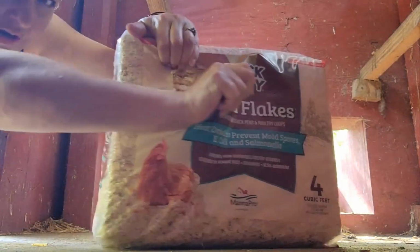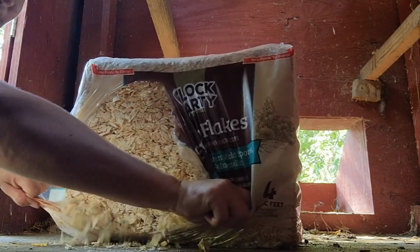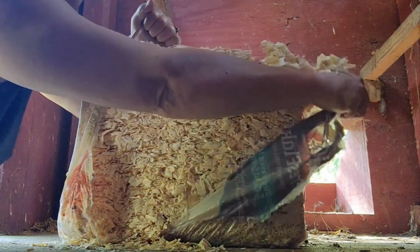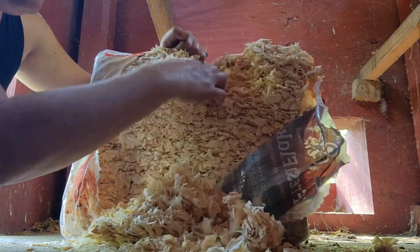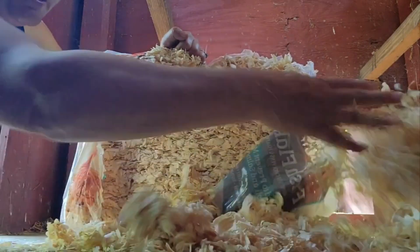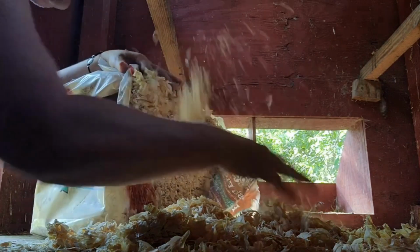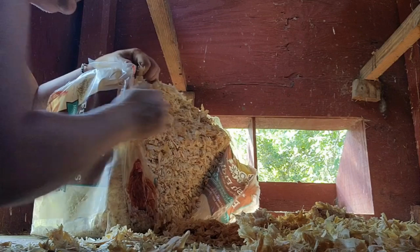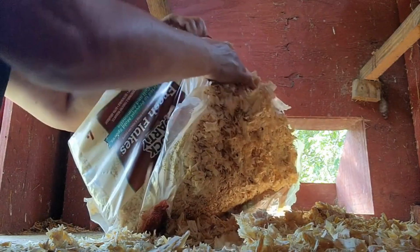I'm not real particular about the bedding that I use. I'm just using flakes from Tractor Supply this time. But I won't be using hay anymore from the feed store because of the Grazon, which destroys your garden and won't let anything grow. And if I can't recycle the bedding and I have to throw it away, then what's the point? So make sure you don't make the mistake I made by using hay that has Grazon on it.